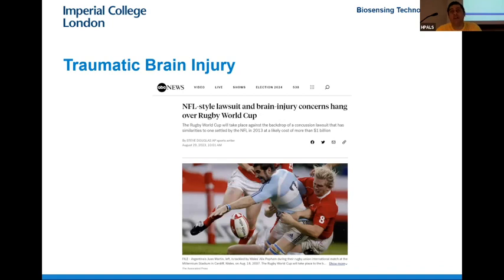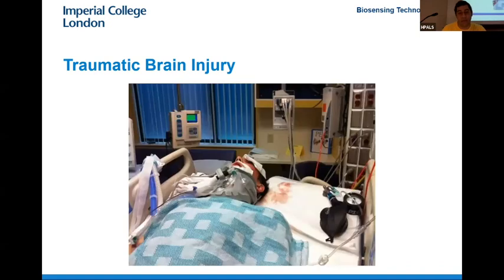This is due to the major injuries that occurred when these players were playing, but also the injuries that they have to sustain and bear after they have stopped playing rugby. Most of the players have a high propensity to develop dementia and neurological disorders, even in their 30s and 40s. This is due to the significant concussions that they have on their brain.